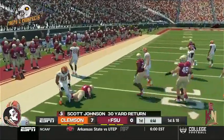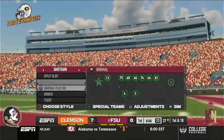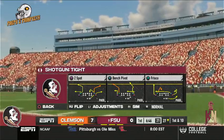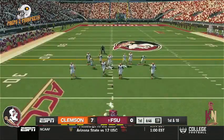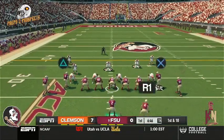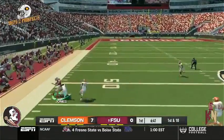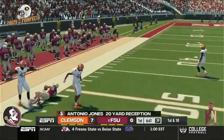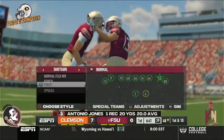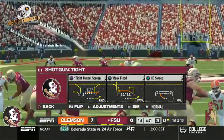He sends this one deep. He's tackled at the 27. So here comes the offense taking the field for the first time today. And he's hit before he could go anywhere.